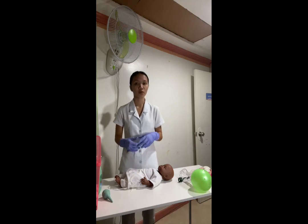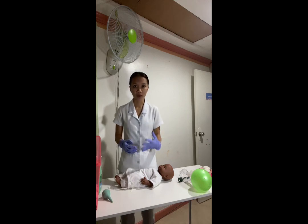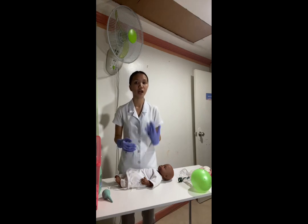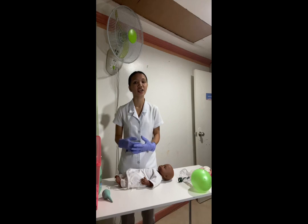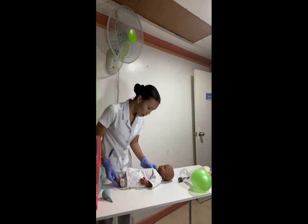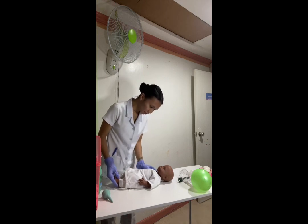And then next we are going to check for responsiveness by tapping the shoulder, rubbing the soles, and calling out the name of the baby loudly, because this will help to determine whether the newborn had some other reason for the event, or if they are indeed in cardiac or respiratory arrest. Hey baby, are you okay? Hey baby, can you hear me? Hey baby, are you okay?